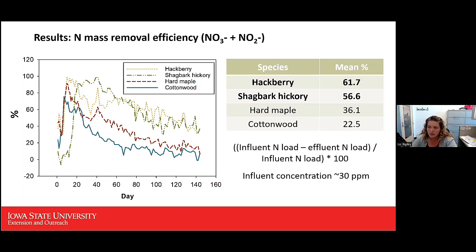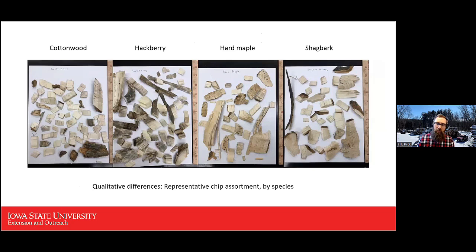And can you also maybe recap or summarize why the chip size is significant for the filtration? Oh yeah. So it's kind of all about hydraulic conductivity, right? So if you have a tube of sand and you have a tube of gravel, which tube would the water flow faster through? It would flow faster through the gravel because there's higher porosity in between the particles than in the sand.